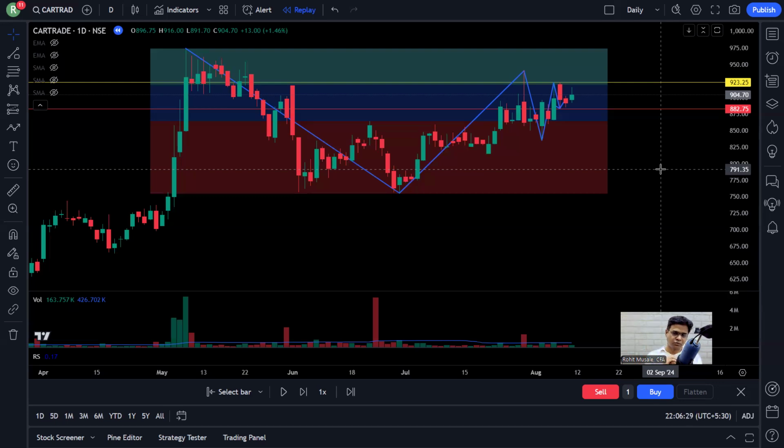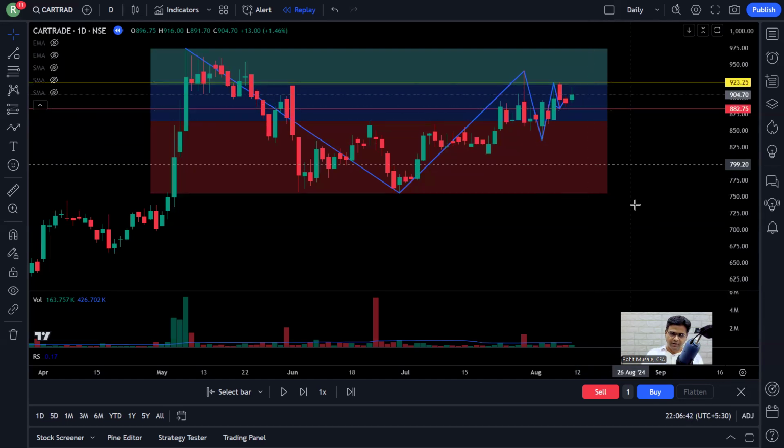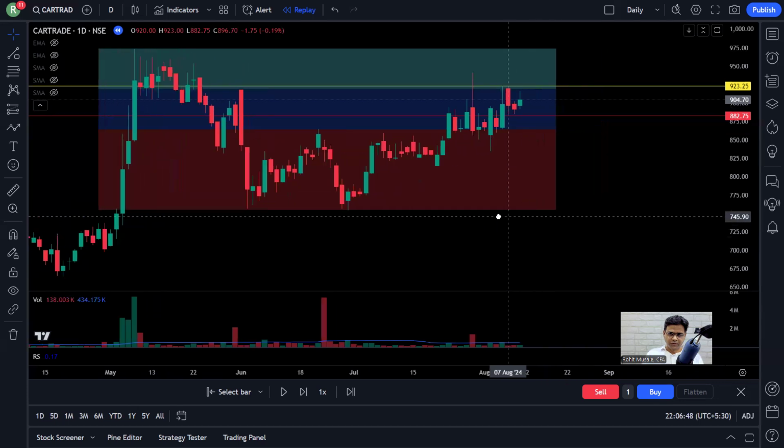Remember, this is a stage two stock. It's a powerful stage two stock. After completion of the base, it might start to move up. So hope you understand why I've kept the buy point here, and the red line here. Red line is my stop loss. So around 4.34% stop loss. Now look what happens next.